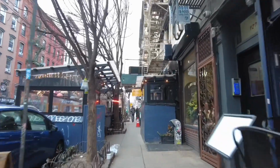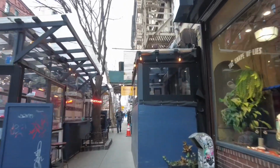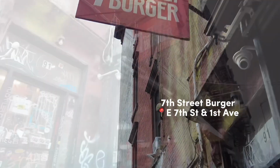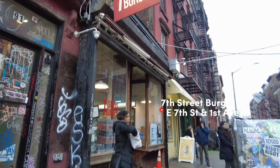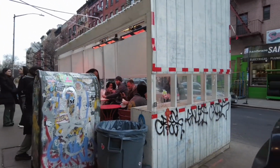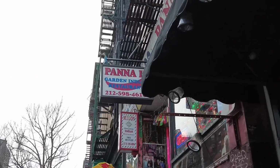This neighborhood is practically made up of little hole-in-the-wall spots, but none quite exemplify it as much as 7th Street Burger. Known as one of the best burgers in New York City by many, the charm of this place is that there's nowhere to sit. You have to stand outside to eat it or sit on one of their street areas, and there's almost always a line, but I've heard it's worth it.